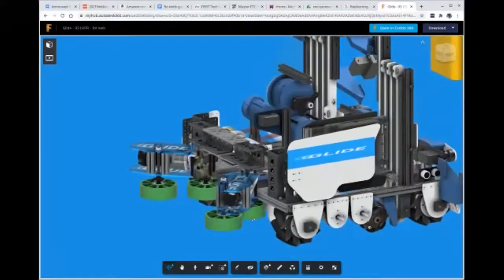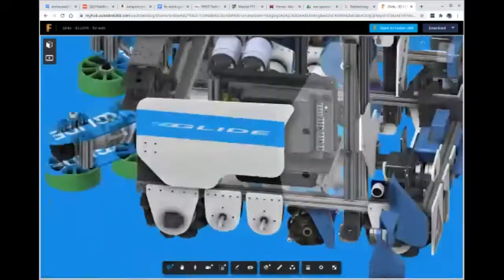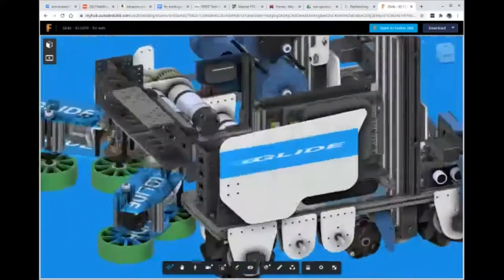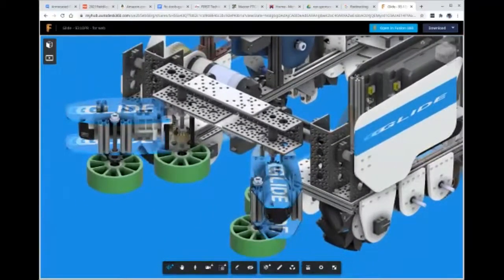And what you can see is that for the drivetrain, it's all Rev extrusion along the bottom. And so everything is just connected with little 15mm Rev extrusion. And that way we could get our wheels mounted and stuff and not use a lot of space on the robot. Our intake ended up being done almost entirely with Actobotics components for the mounting of the intake.